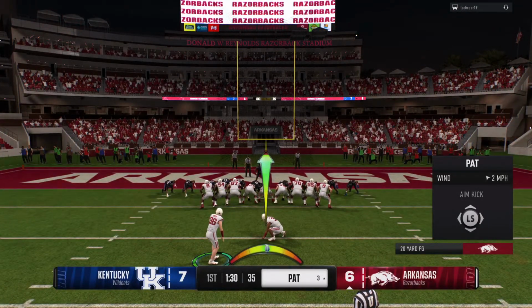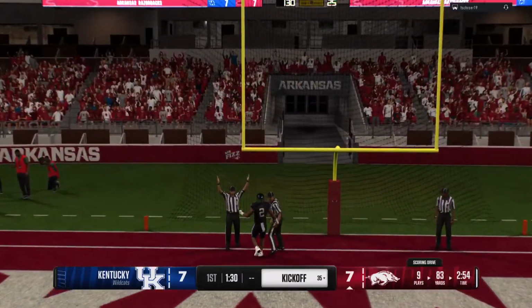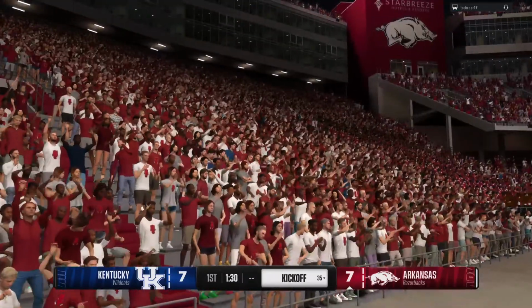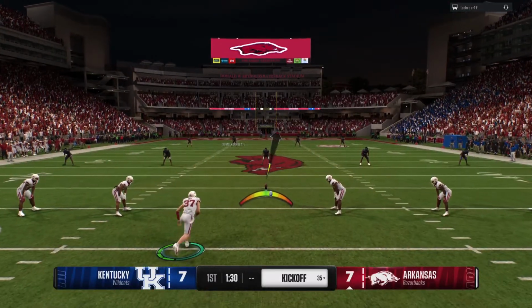They keep feeding him the football. He showed you all of his ability on that TD. And he makes the extra point. So a scoring drive there of 83 yards. And finish the deal with the short touchdown run from the 2.